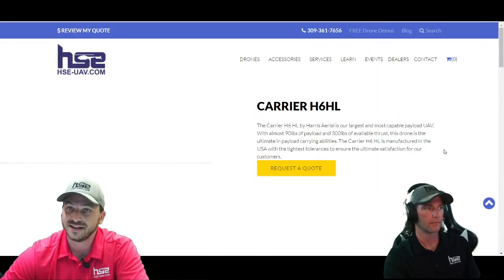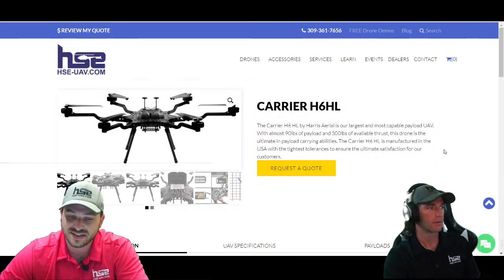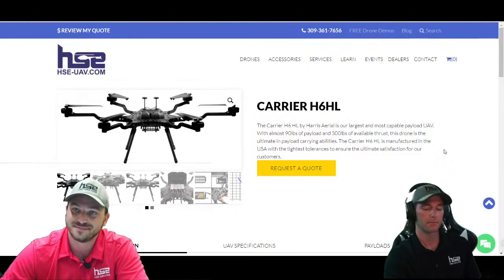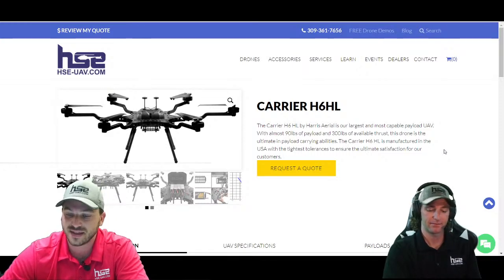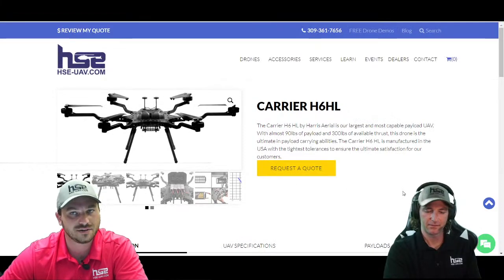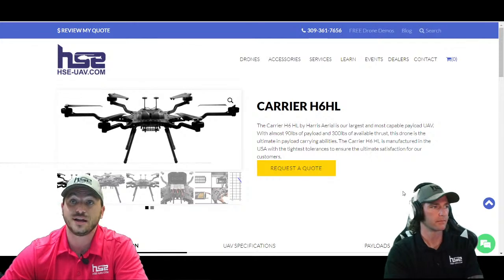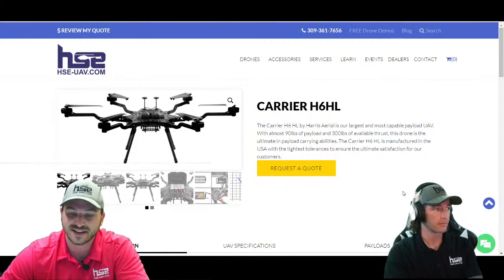So this is, let's call it a super heavy lift drone. This aircraft has a 90 pound payload. So almost 100 pounds of payload. Wow. And I believe you can get up to 20 or 25 minutes of flight. I'll verify that. Flight time, even with a full payload, which is incredible for something this size.